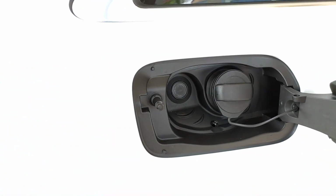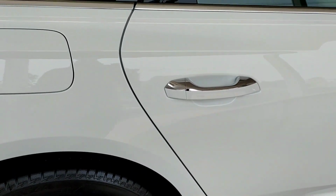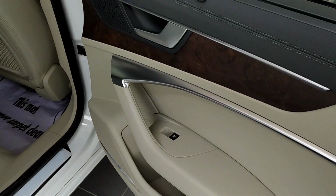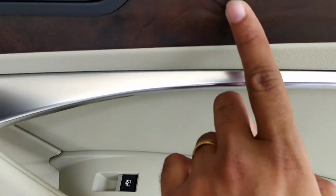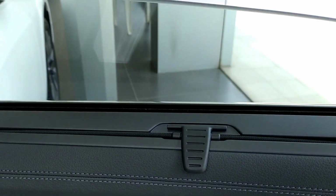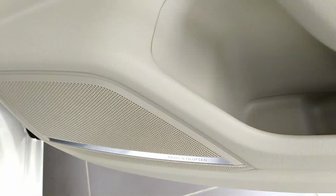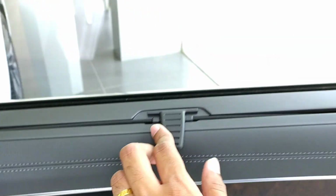Pressing over here will open the fuel lid of the vehicle, and it gets AdBlue and fuel filling necks over there. Chrome door handles. You get this silver insert on the door along with this wood like finishing, and even the rear windows get one touch up or down. And the rear door pockets can also accommodate 1 litre water bottles.